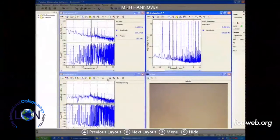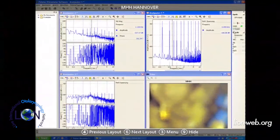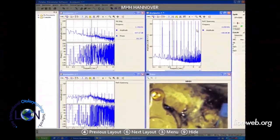Okay, Rolf, so we can see your graphs there. That's better. That's in reasonably good focus now.